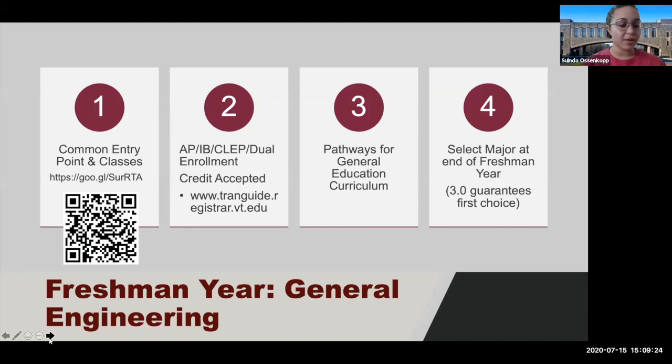But don't worry. I'll give you an example. I had a 2.95 at the end of my freshman year, and unfortunately that is not a 3.0 and that does not count as a 3.0. But I still got my first choice major, which is engineering. So even though you don't get a 3.0, it doesn't necessarily mean you won't get your choice major. However, a 3.0 doesn't guarantee your first choice major for the biomedical engineering major.